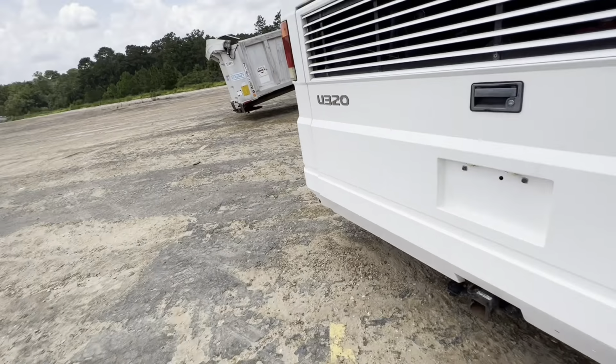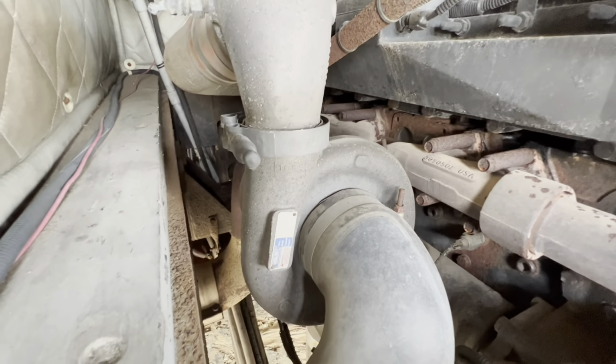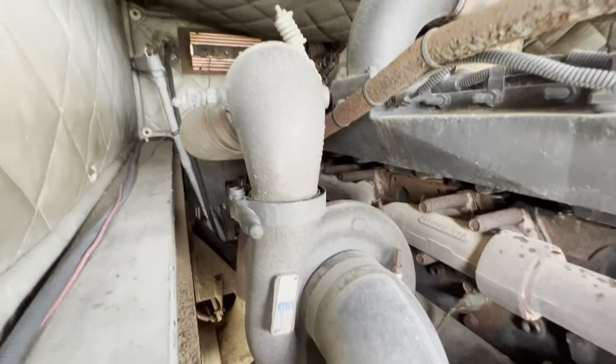Let's open this bad boy up one more time. I forgot about that. Actually, yeah. Oh, here we go. We'll just pick this thing. Let's just go all the way up. Okay. There we go. Look at that turbo in there, guys. Whole set turbo. Look at that thing. Man, I could put that on my 300ZX.